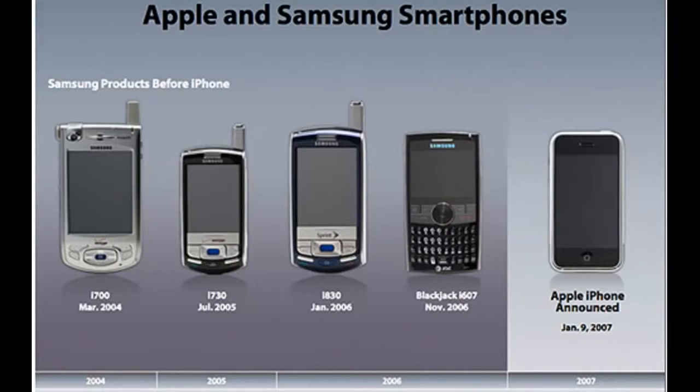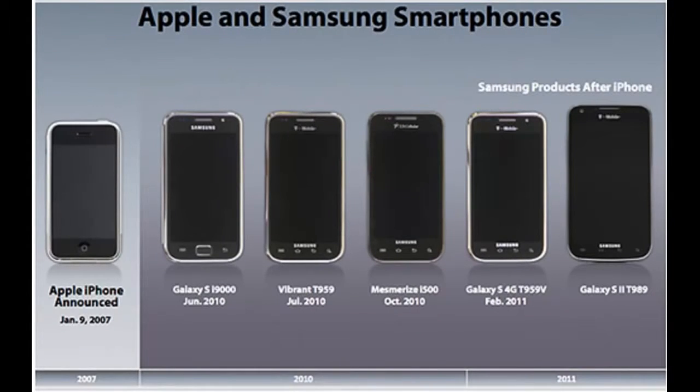Take a look at some of the older smartphones that were made before the iPhone came out by Samsung. Now, they didn't look a lot like the iPhone. They were original to Samsung devices. Take a look at these Galaxy, Vibrant, the other Galaxies. They look exactly like the iPhone does. They have a couple more buttons, but overall, the design is very similar to the iPhone itself.